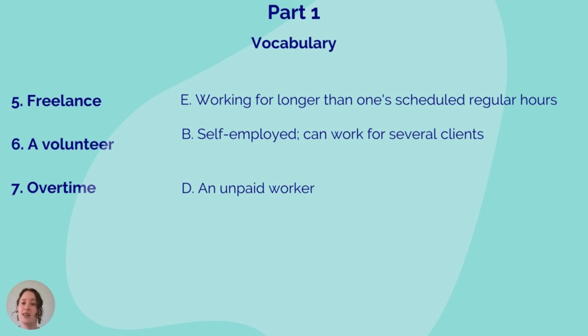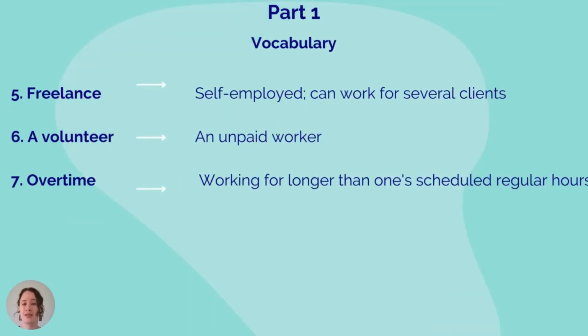Again, I suggest that you pause the video here so you can make a note of your answers. Here are the answers. How many did you get correct? Did any surprise you? Remember, knowing the meaning of a word is a lot easier than being able to use it correctly. So, I suggest that you try to create sentences with the new words from today. Remember to share your sentences in the comments section or with your teacher.